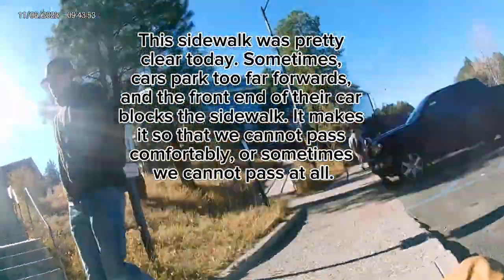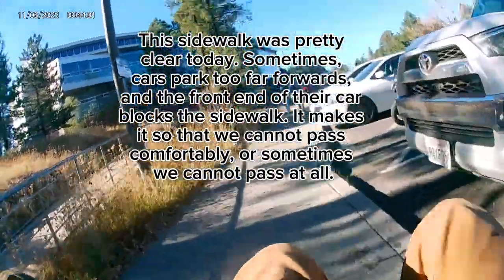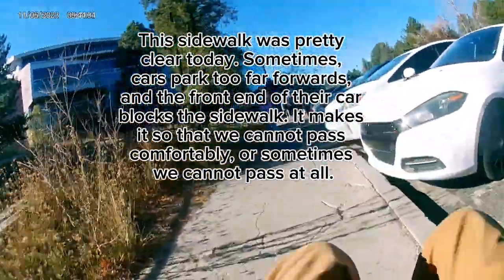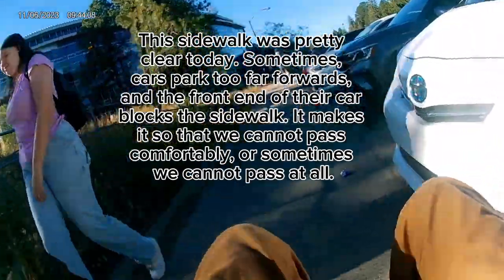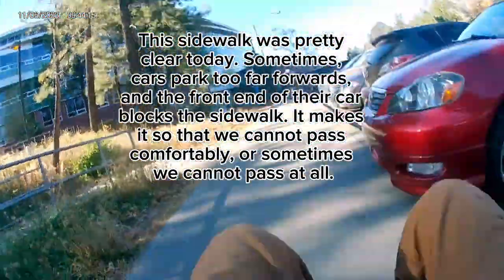This sidewalk was pretty clear today. Sometimes, cars park too far forwards, and the front end of their car blocks the sidewalk. It makes it so that we cannot pass comfortably, or sometimes we cannot pass at all.